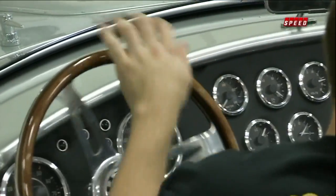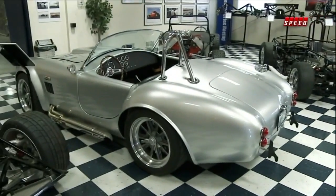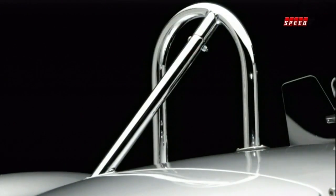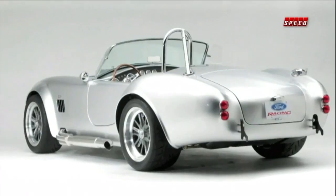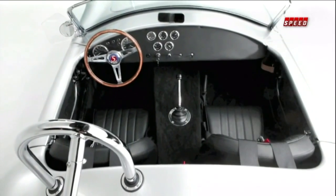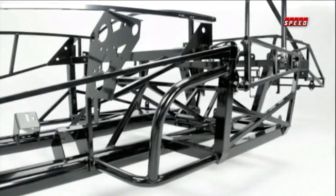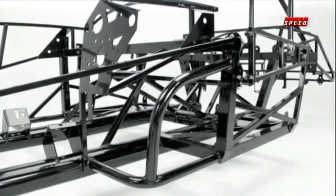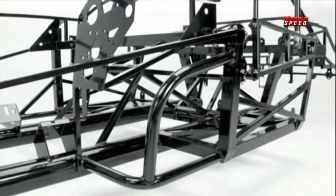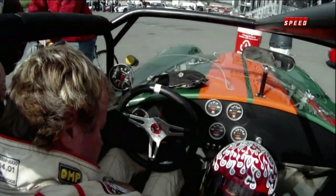A necessity for open-top vehicles, every Factory 5 Roadster kit comes equipped with a mandrel-bent 3-point driver's side roll bar. Mandrel bending produces uniform thickness throughout the roll bar, ensuring maximum strength. Another racetrack-inspired safety feature? A steel-reinforced footbox. Extra steel tubing here could mean the difference between walking away from a wreck and being carried away.